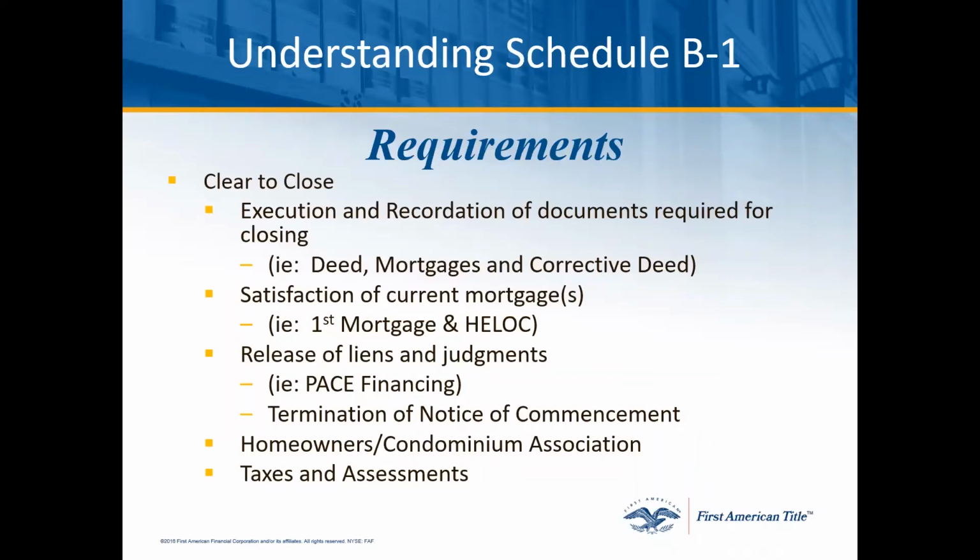So we may say we need to have the deed, we need to have the mortgage signed, we may need a corrective deed executed because somewhere along the chain of title, somebody didn't do their deed correctly. We're going to satisfy mortgages, first mortgages, HELOCs. We're going to release liens and judgments such as PACE financing. We might have to do a termination of a notice of commencement. There might be homeowners or condominium association issues and taxes and assessments.